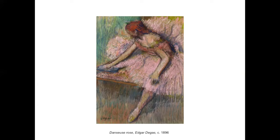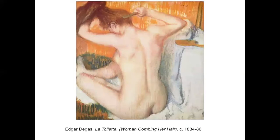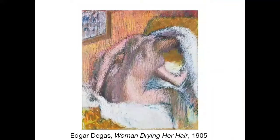Now, this actually leads to a more modern way of painting, where you see the artist's mark, like in the abstract expressionists, like Lee and Pollock, and the color becomes free. But here you have an early Degas of one of his bathers, or a woman combing her hair. And here you have a later Degas, and you can see again how it becomes much more abstract.